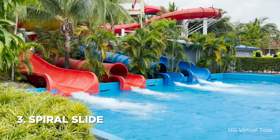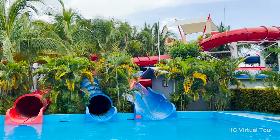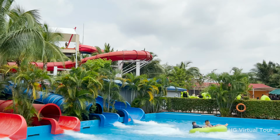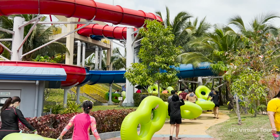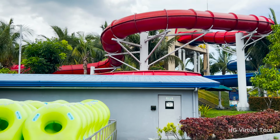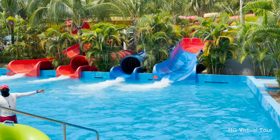Number 3. Twist and turn on the Spiral Slide. The Spiral Slide is another thrilling ride at Aqua Planet that promises to get your heart racing. This high-speed slide sends riders down a twisting and turning path before plunging into a pool of water. The ride begins at the top of a tower where riders climb to the starting platform. Once they reach the top, they're treated to a stunning view of the park before being sent down the slide. The Spiral Slide features several twists and turns that will have you screaming with excitement as you zoom down the slide at high speed.